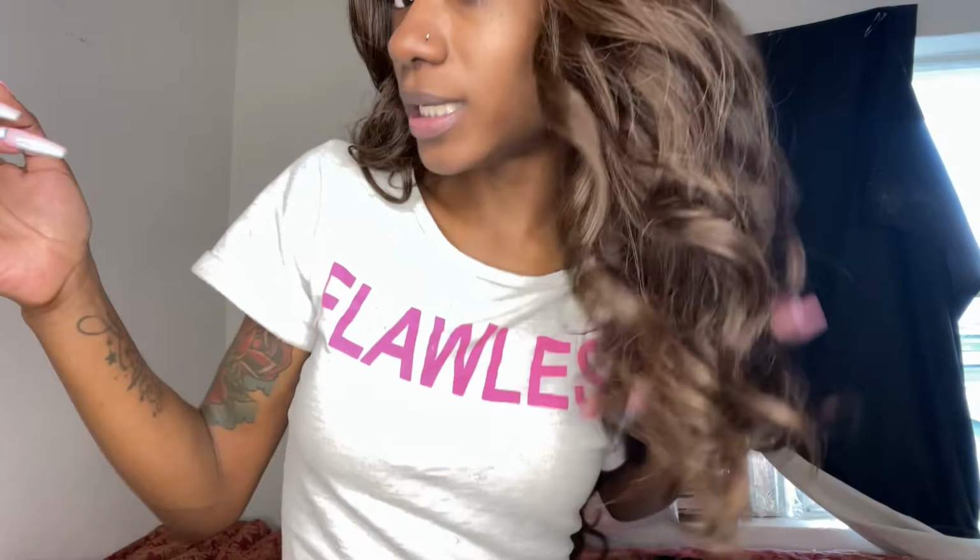Today's video is going to be me showing you guys how to melt and lay this frontal that I got. I like it. It's super long. This is how long it is. And it got curls. I seen another one that I wanted, but they didn't have the color I wanted, so I gotta go back. But this is the color. I like it, it doesn't have any tangles in it. It's super smooth, super soft. It's got volume, it's bouncy, long, and layered. And it already came pre-plucked. I already cut the lace, you guys.